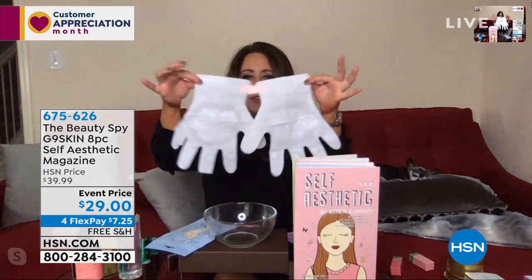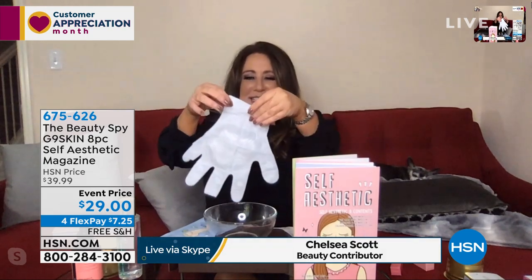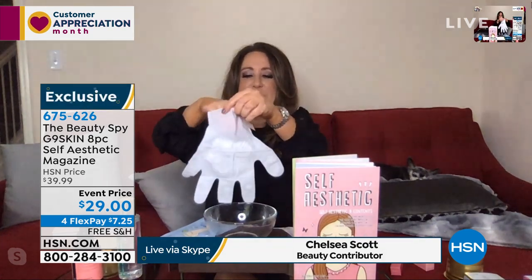Now, check it out. So, I woke up this morning and we're like, oh no, we can't leave the house and my hands are dry. See, first you open your hand mask. Love it. Isn't that adorable? Inside it's saturated with these incredible ingredients and botanicals that we're talking about. Then you just tape it over like that and leave it on for about 15 minutes. When you take off your gloves, your cuticles aren't raggy, and your hands are soft. Everything just looks amazing. That's just one of the 10 different types of treatments that you're getting in the Self-Aesthetic magazine, Bobby.